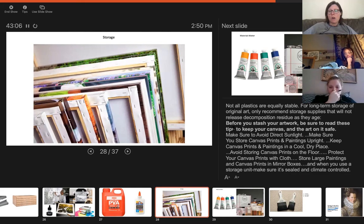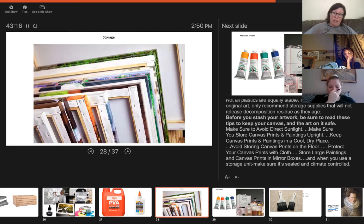The standard things about avoiding direct sunlight always go. You make sure you always store your canvas prints and paintings upright. Closets are great for this. You want to make sure they're in a cool, dry place. So if you're using a storage space, make sure it's not one of those outdoor storage spaces, and that it's climate controlled. Yes, you will have to pay extra for that.